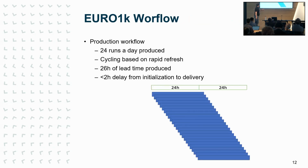So the production workflow, you see here the workflow from a user perspective, and you will see that workflows for us are really important, how we run, because we are running 24 simulations in a cycling, what we call rapid refresh, so we need something that orchestrates all this workflow. Yesterday, you had a nice example with the guys from Covalescent that showed a nice tool, very important. I will talk about it later. And as I was saying, very important, in less than 2 hours, since we start the simulation, we need to ingest to the API.